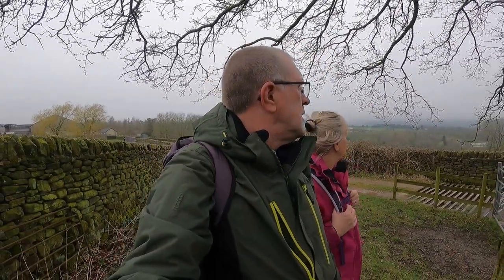Distance, you can see for miles, should I say. It's boggy with the rain we had yesterday. But after our last walks, we should be used to that, shouldn't we? For these boggy hills and things. As we said last time, it is March, we've got to expect it, haven't we? So, onwards and upwards. And it is literally upwards and onwards.